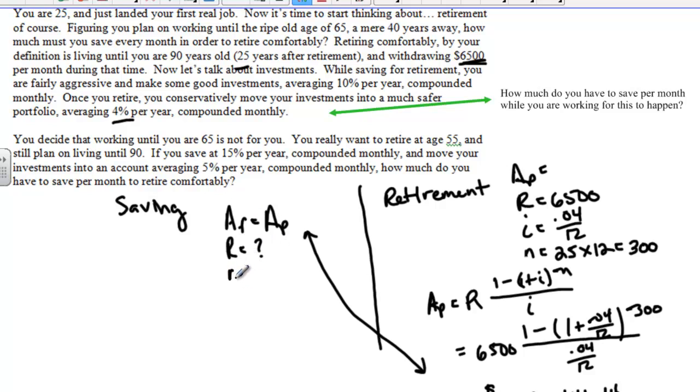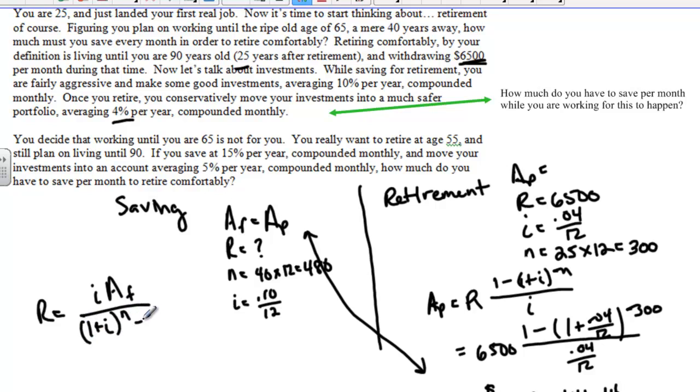We also know that we're saving for 40 years, so that's 40 times 12, which is 480 months. We know the interest rate at which we're saving is a little bit higher because we're saving up and kind of gambling a little bit, but it's going to be 0.10 divided by 12. Now the formula that we're going to use is this right here: R equals I times A sub F over 1 plus I to the N minus 1.